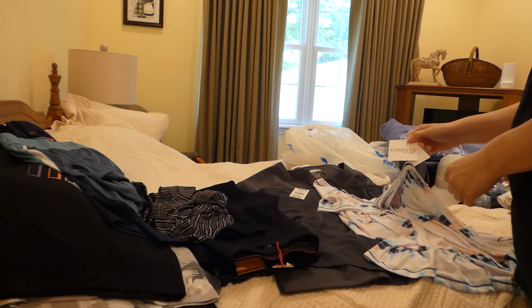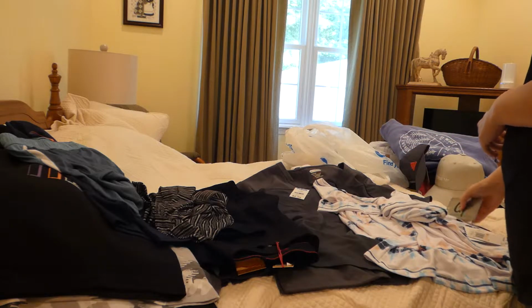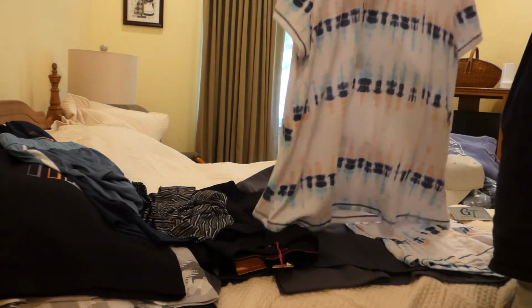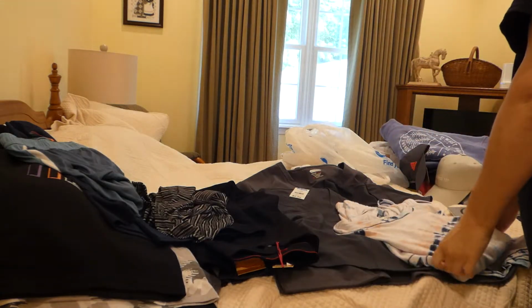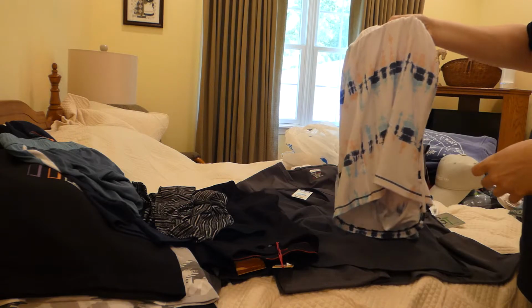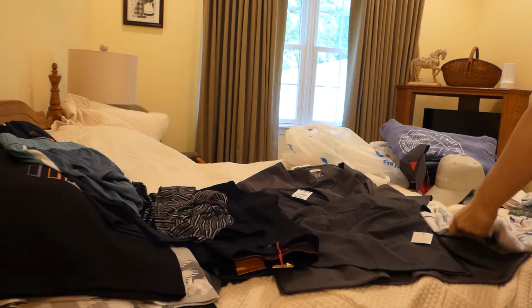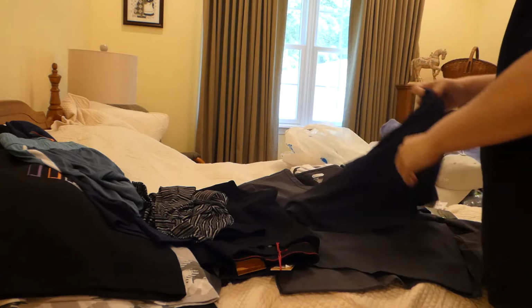And I found this sleep set. This is Company Ellen Tracy. It was MSRP $60, and I got that for $20. So I thought that was a really cute little sleep set. It's got the top, and it also has some cute little shorts with it. They're really cute.